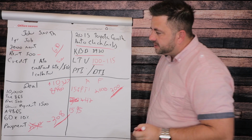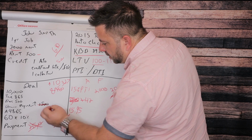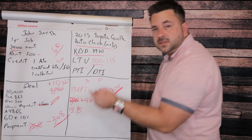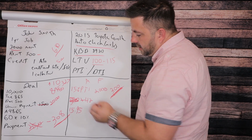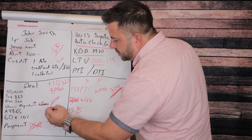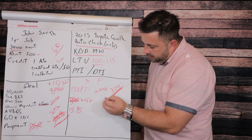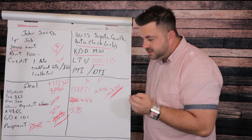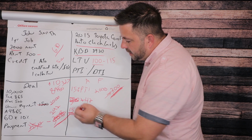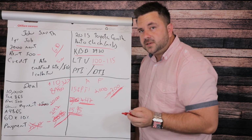So now you bump the customer up. Your $1,500 is gone. Now you've got $2,000 down. That drops the payment to $292. Now you're under the bank's requirements for this. The customer's already happy that you're getting them at the 15% interest rate, and the term has been cut back to 42 months.